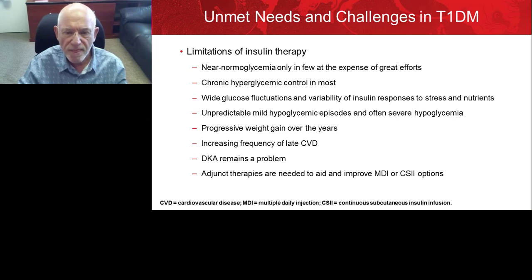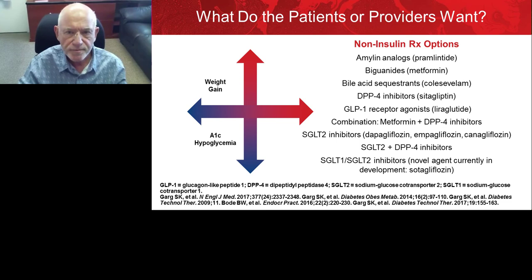And adjunctive therapies are needed to aid and improve MDI, multiple daily insulin, multiple dose insulin, or the continuous subcutaneous insulin infusion options. So adjunctive therapies in type 1 diabetes are sorely needed. More stable glucose profiles are needed rather than these wide fluctuations that can occur. An improved time in the optimal range is certainly necessary. Less hypoglycemia, less weight gain. But this is not at the expense of trying to replace or significantly reduce the insulin dose per se.